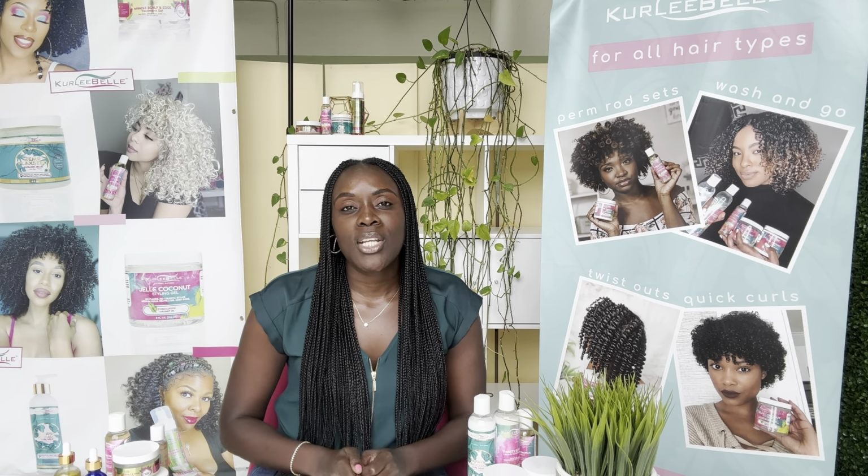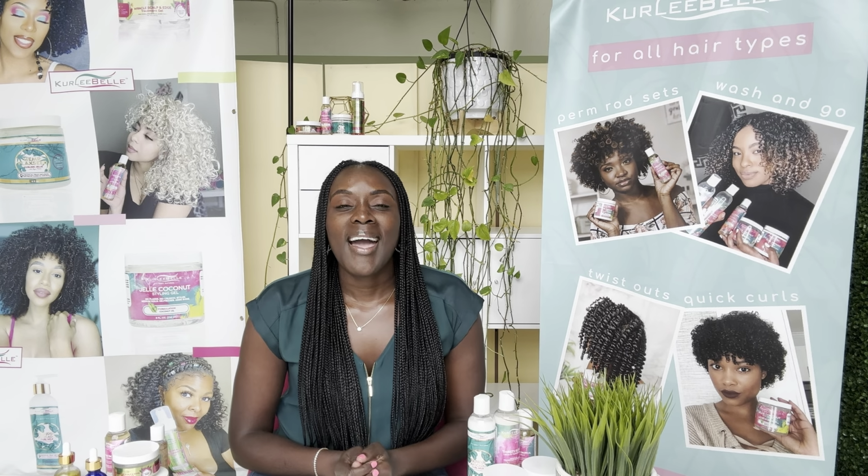And then if you are not using a shampoo, you're only co-washing, you are just contributing more to having low porosity hair. I hope that this is helpful.